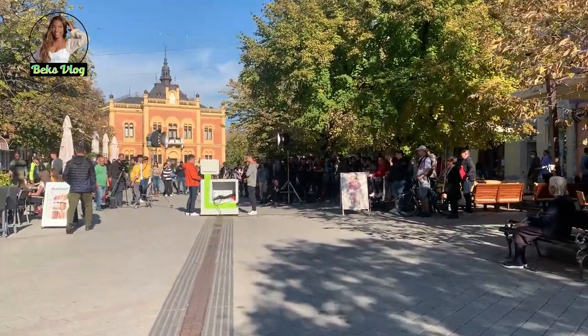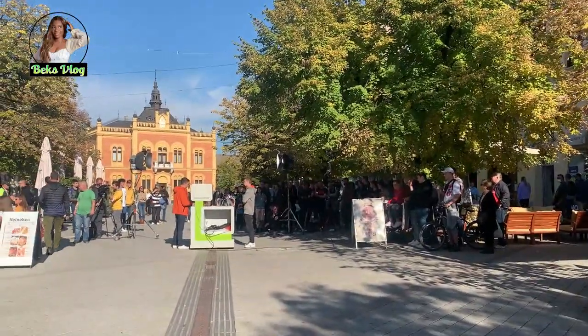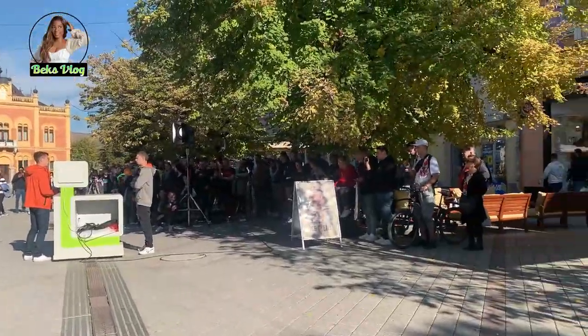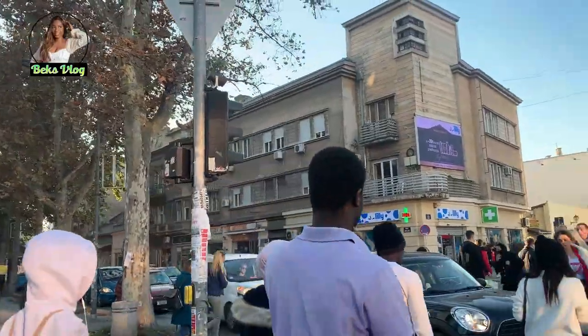There is always an event in Novi Sad. Oh, is it a movie cast or something? Yes, I think they are filming. They are filming. I don't know.